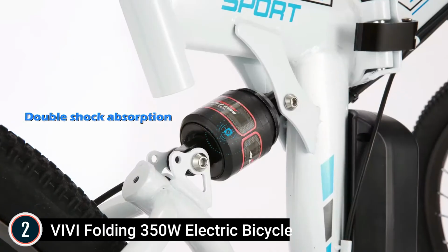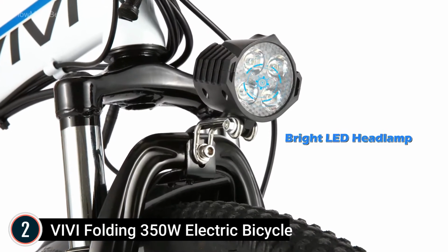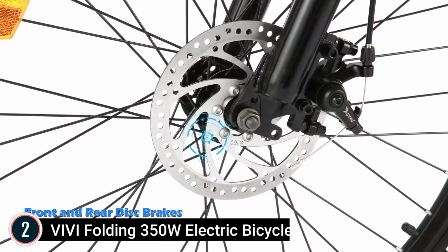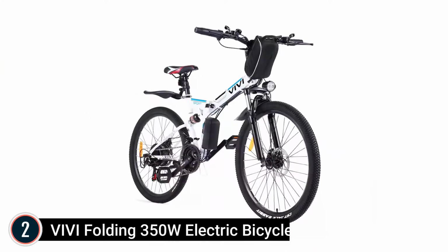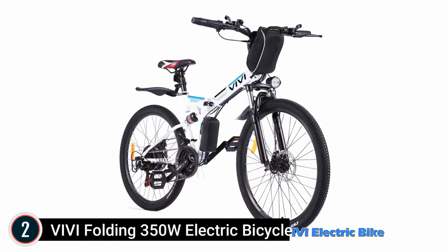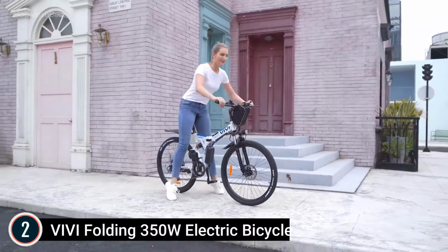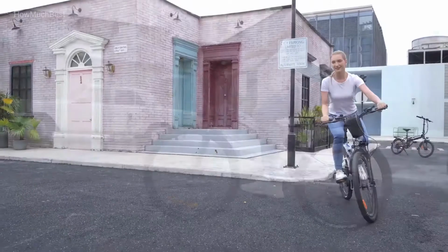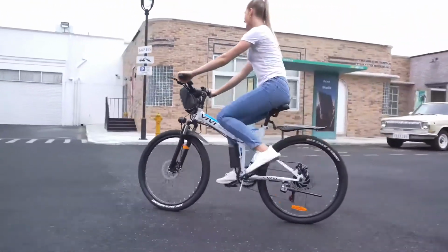Equipped with adjustable seats and handlebars. Professional Shimano 21-speed system with mechanical front and rear disc brake design for reliable stopping power and safety. The Shimano 21-speed transmission system can give you a range of speed options. Strong 350W motor. This electric bike for adults is equipped with a 350W high-speed brushless electric motor. The brushless electric motor has a longer lifespan and a faster starting rate.